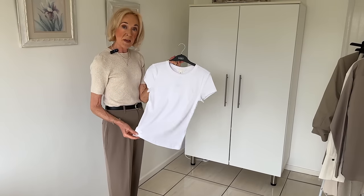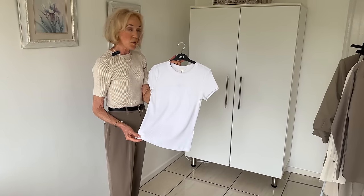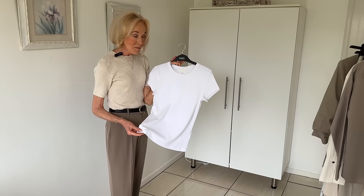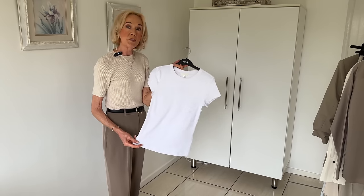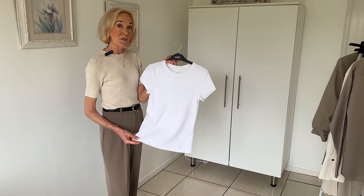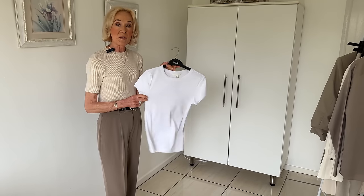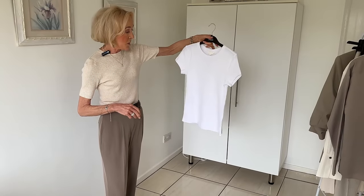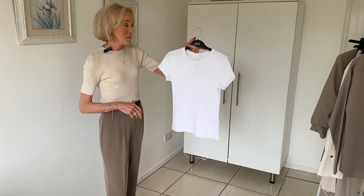As I said to you, the ones I've had, I have had for a while. They wash, they're well-tempered, they don't go out of shape, and they don't lose colour either. I won't pop this on. I'll just pop this on when we get to the mashup, because it is quite simply a glorious t-shirt. So let's go through and have a review.